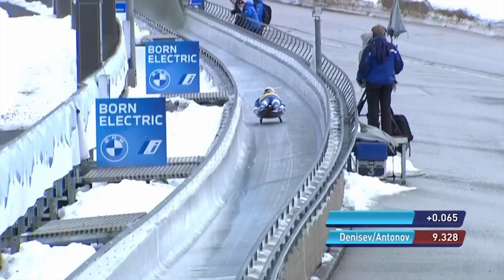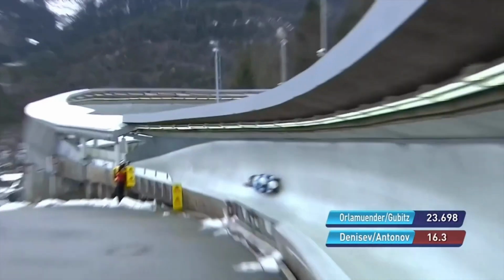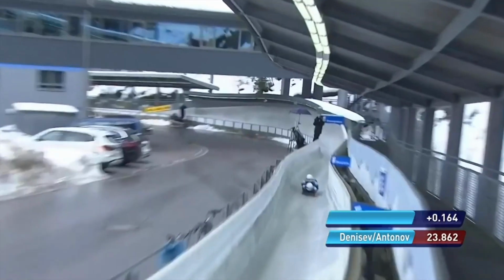I believe they are the defending World Sprint champions. They took the sprint title on their home track last year. Yeah, they were in Sochi last year, and these guys took the Sprint World Championship. So we'll see how they can do here today in Königssee.